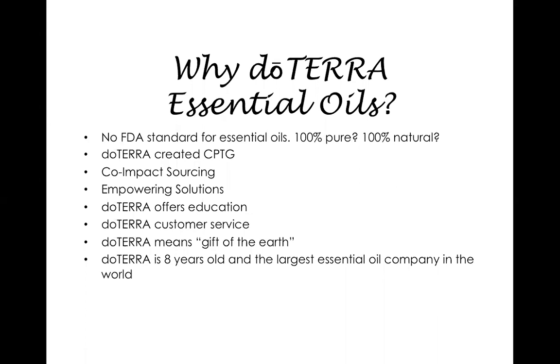Okay. The point of doTERRA essential oils too is empowering solutions. So we're providing health conscious individuals with a safe and natural alternative. Another great thing is that there are few, if any, undesirable side effects when used as directed. So doTERRA offers education as well. You can look on their website. They have a blog. They have a monthly class. And then doTERRA provides customer service, which is amazing. There's a phone line to call. There's an online chat. doTERRA means gift of the earth.